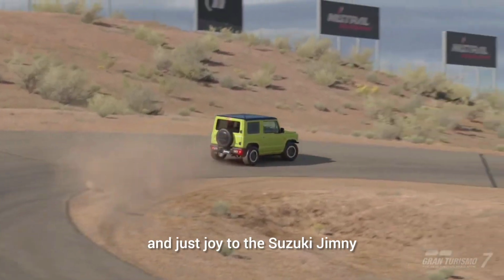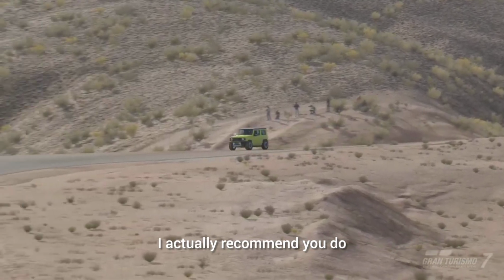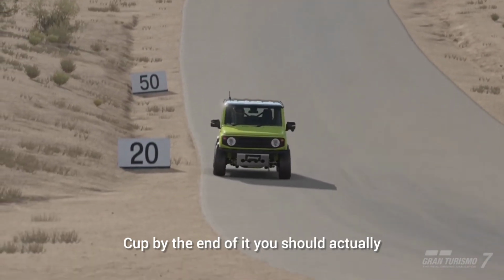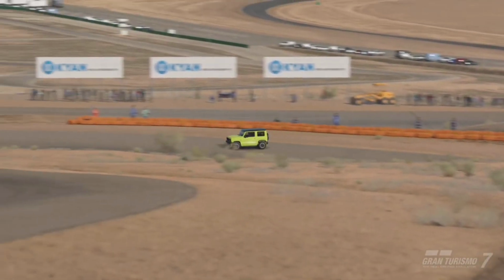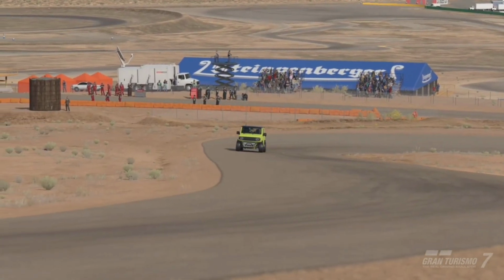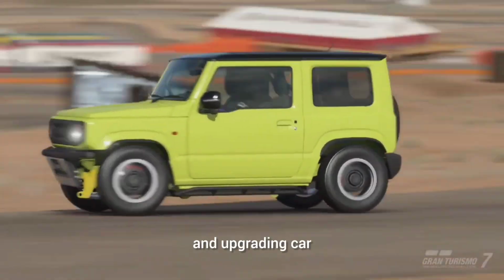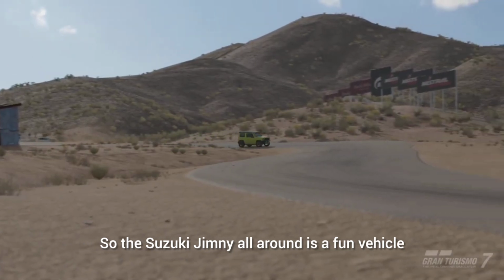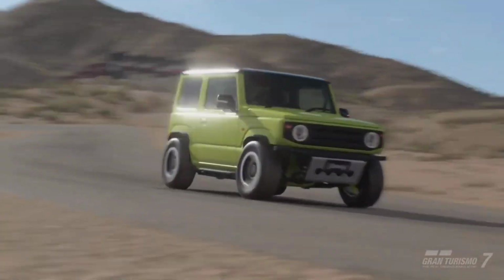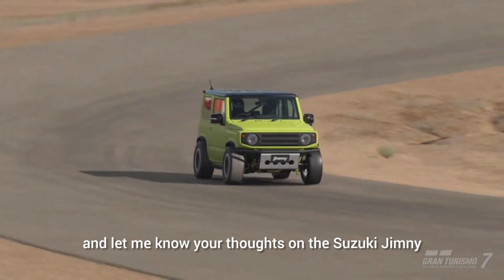So if you haven't tried out the Suzuki Jimny, I actually recommend you do, because even with doing the events in the Jimny Cup, by the end of it you should actually earn back the money that you paid for the Suzuki Jimny and actually cover some of the costs for purchasing and upgrading the car. So the Suzuki Jimny all around is a fun vehicle and you should consider picking it up, and let me know your thoughts on the Suzuki Jimny.